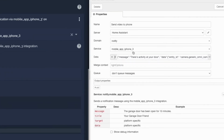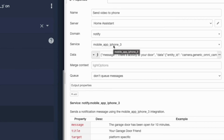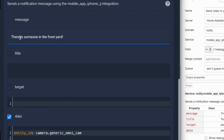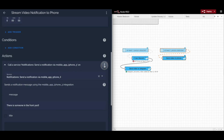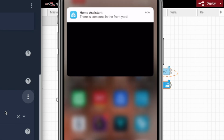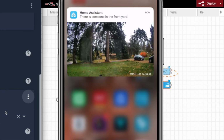Using the notification service, select the phone that represents your device, and in the data section, you're going to need to give it a message, and you're also going to have to give it an entity ID as the key, and then the actual entity ID of the generic camera that we created earlier when we were saving the videos. The same thing can be seen here on this side, where we have the message, there's someone in the front yard, and for the data section, we have the entity ID and the entity name for the generic camera. I'm going to just run it manually here, and on my phone I received a notification, and there it is, live stream of my front yard.